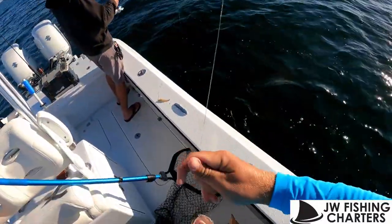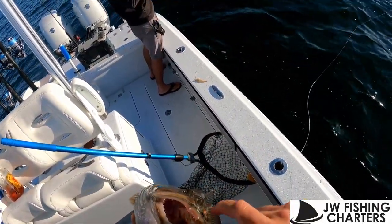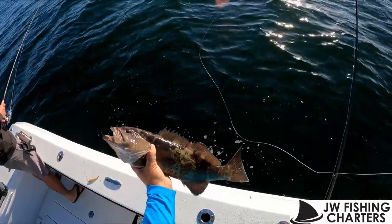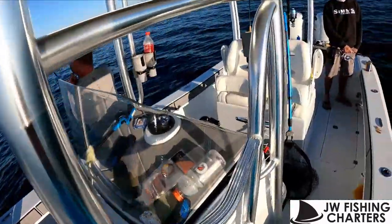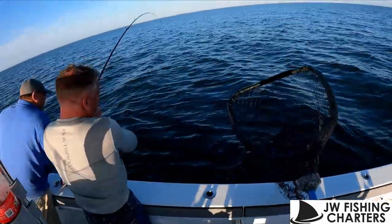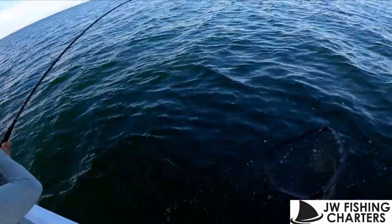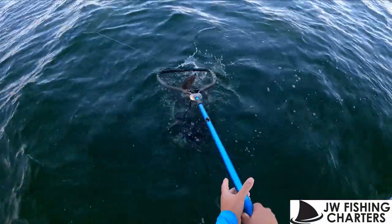It's running around too much to be a gag, I think. Oh, that's big, though. Nice. It's probably just a little gag. It's probably a tiny one. Reeling it upside down makes him look big. A little baby gag. I mean, he's like a preteen.